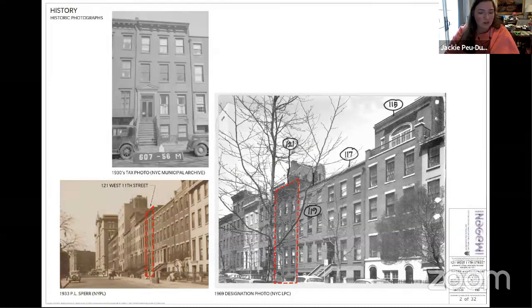Here are photos of the house in the 1930s and at designation in 1969. 121 was built as part of a row with the houses to the right in the designation photo. Originally, that row extended from this house all the way east to 6th Avenue.